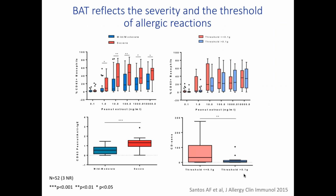The first question that patients ask when they are diagnosed with a food allergy is about the severity of the reactions, how bad it can be if they come across the allergen by accident. In our peanut study, we looked at the use of the basophil activation test to inform about severity and threshold of allergic reactions during the challenges. So we looked at the patients that had had a positive challenge, and then we classified the reactions that they developed as severe or mild or moderate.